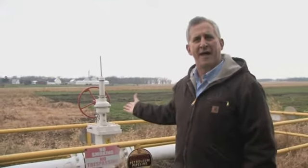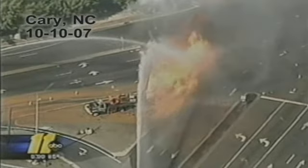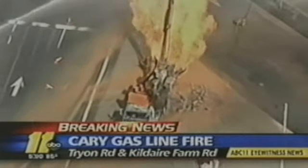Don't ever operate pipeline equipment, such as this valve. You may think it's going to be helpful in that it will stop the leak, but you may compound your problems. You may be faced with a worse situation than if you never operated the valve to begin with. Remember, if you strike a pipeline resulting in a pipeline product release, you must call 911.